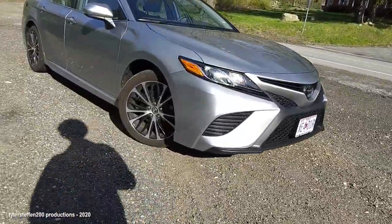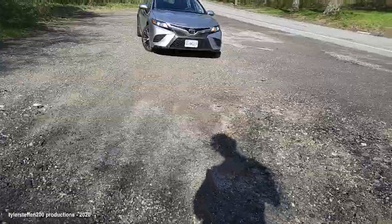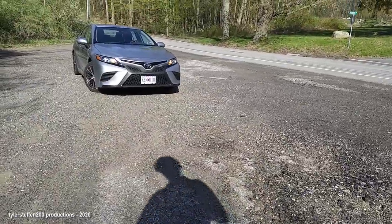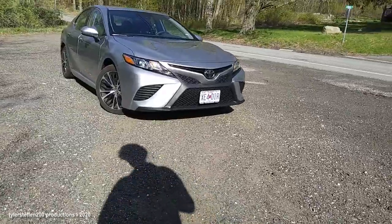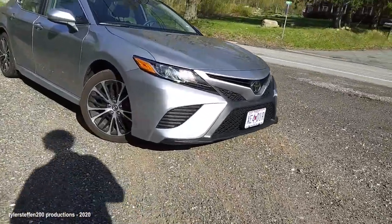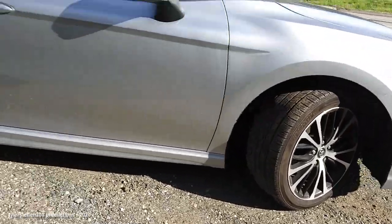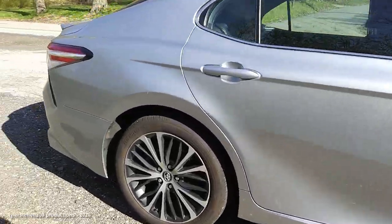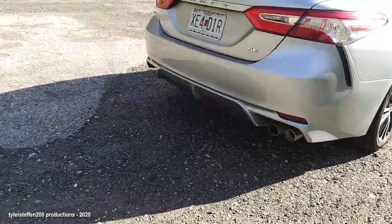Today we're going to be taking a look at the 2020 Toyota Camry. This has been a rental car I've been using for approximately 2 weeks now. By the time this video is uploaded, it will be returned. I do have a new car. We'll talk about that later on. Previously, you heard me talk about the Volkswagen Jetta that I had for over 5 years.